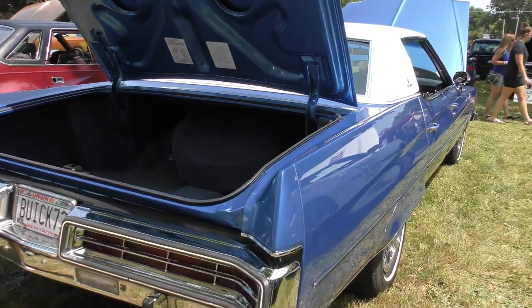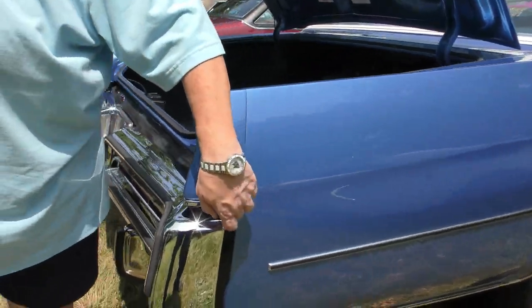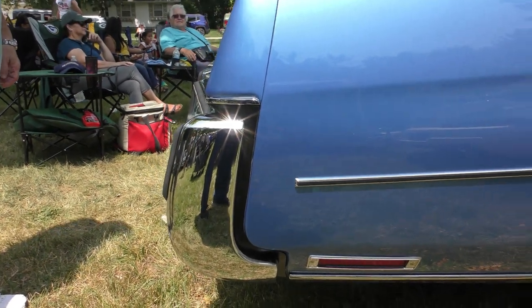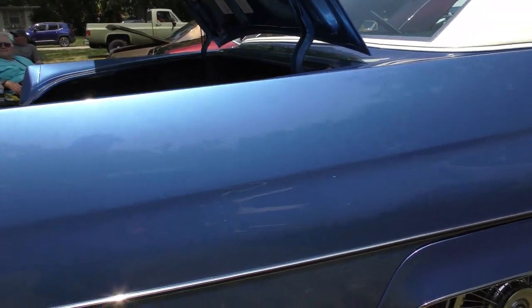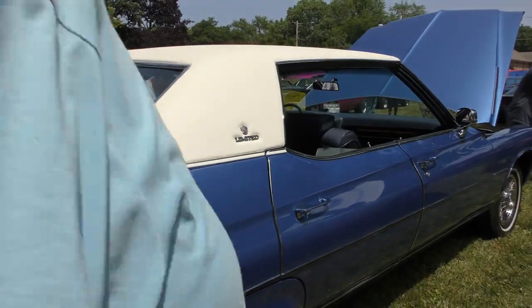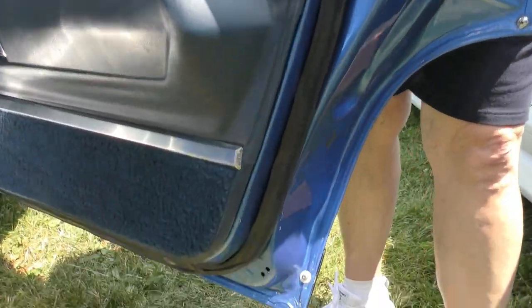So this material here is from a company called Steel Products Rubber. Yeah, I've ordered from them. So you can get all of that. You've got to get that, otherwise it doesn't look good. So would you mind opening the other door for me here? Absolutely. Look at this baby.